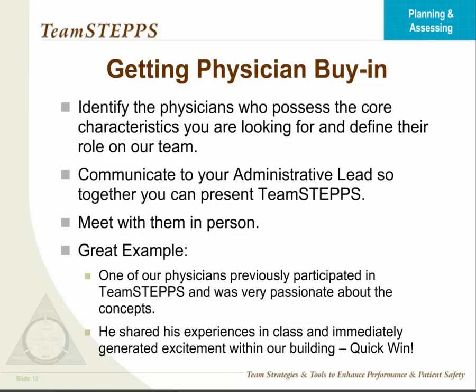Once we felt like we had a pretty strong list of physicians, Michelle and I sat down with our medical director and proposed that these were the physicians we would like for our core team. And then once we had buy-in from our medical director, we sat down in person with the physicians we identified. What we went over was: what is TeamSTEPPS? What's our goal? What does our project plan look like? And what's their role on our team?